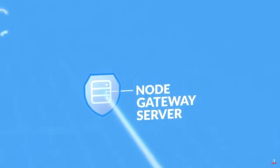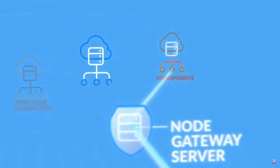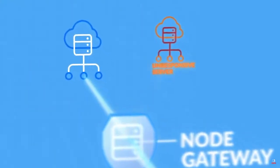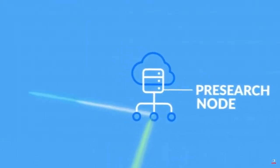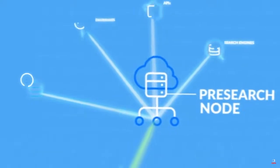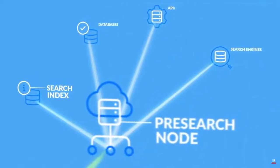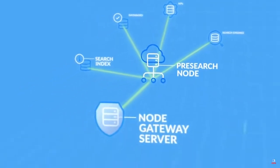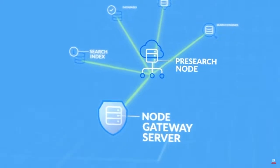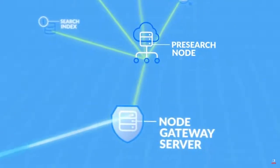The gateway then selects a node, a piece of software running on a distributed network of computers, based on the node's speed, location, and trust levels. The gateway then sends the anonymized search query to the node. The node distributes the search to available search indexes plus a number of other resources, such as external search engines, APIs, and databases. The node retrieves the results and returns them to the gateway. The gateway provides the node operator with a reward in the form of pre-tokens.